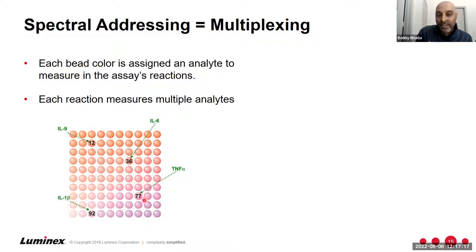So if it's TNF-alpha, you'll have dark red beads. If it's interleukin-1 beta, it'll be these type of red beads. If it's IL-6, these shade-colored beads. If it's IL-9, it'll be light red beads. And all of these beads are then mixed up as a master mix and then dispensed into a 96 or 384 well format, where then you could proceed on with the traditional immunoassay.